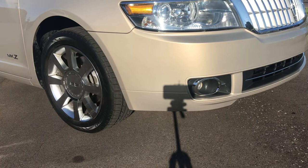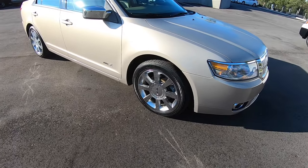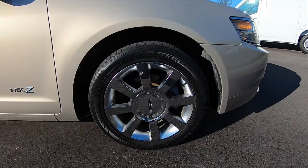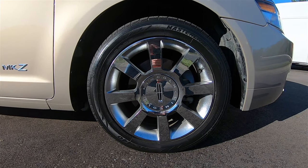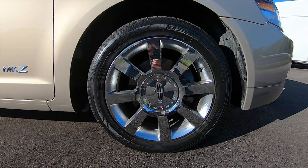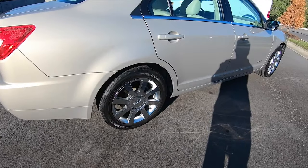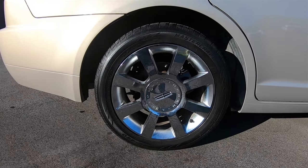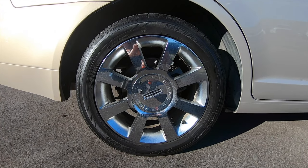Steering on the MKZ is hydraulically assisted variable rate vehicle speed sensitive rack and pinion, with a somewhat overboosted quality to it. Steering features 2.5 turns lock-to-lock with a 40-foot turning radius. Wheels on this car are the $395 optional 17-inch 8-spoke polished chrome wheels with P25/50R17 tires. Brakes are four-wheel disc brakes assisted by ABS, electronic brake force distribution, and stability control. They can halt the MKZ from 70 miles per hour to 0 in 182 feet.